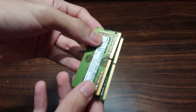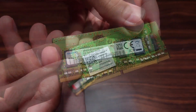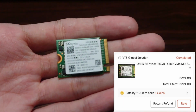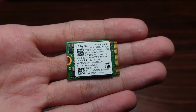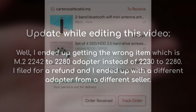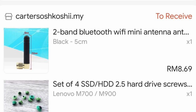Because I had to upgrade my Legion 5 to 32GB of RAM, I now have 2 sticks of 8GB DDR4 3200 RAM, which were from a different brand. I also bought a used 128GB SK Hynix M.2 2230 NVMe SSD, a 2230 to 2280 adapter, along with the screw mounts for the drive caddy to complete the machine. Oh, can't forget the Wi-Fi antenna.